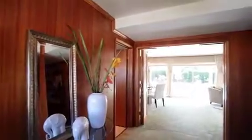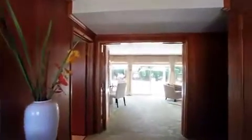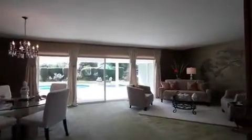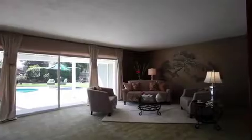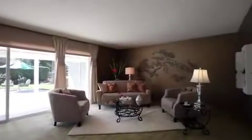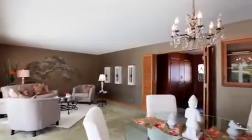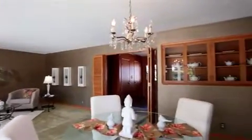As you walk through the double door entry, you enter into the oversized foyer with custom slate flooring. The living room has a wall of glass with views of the solar heated pool. Formal dining, built-in china hutch.